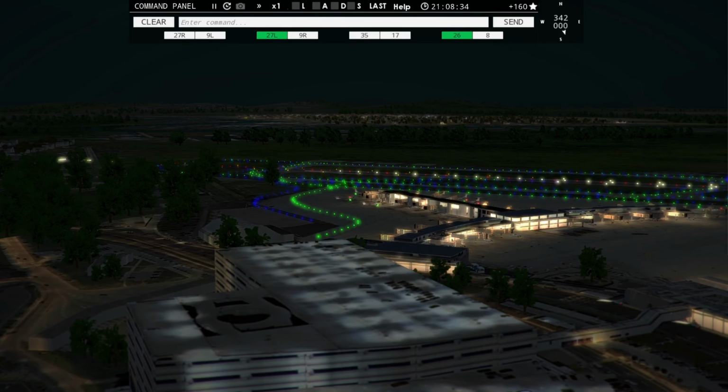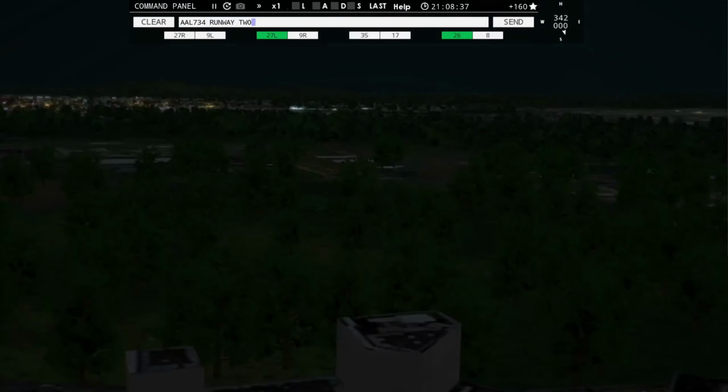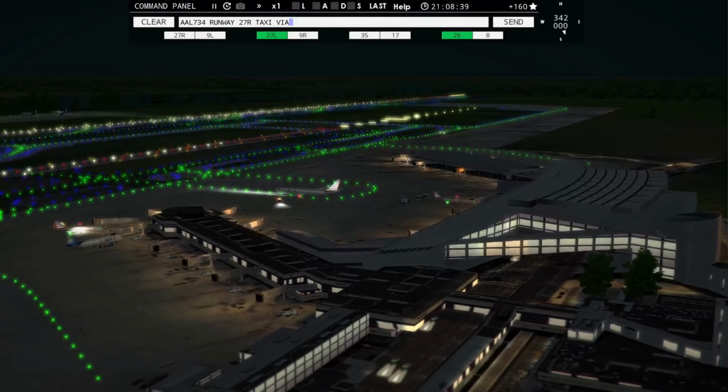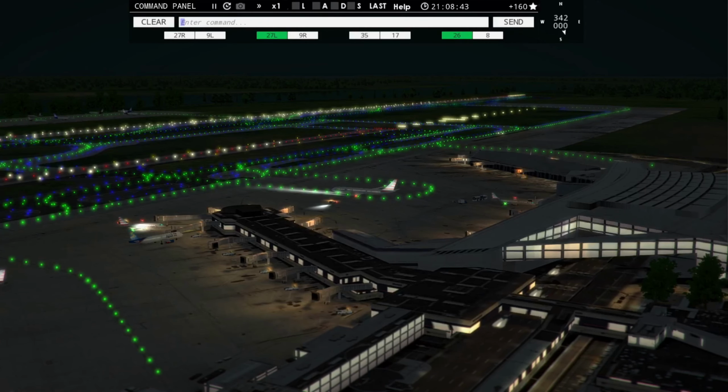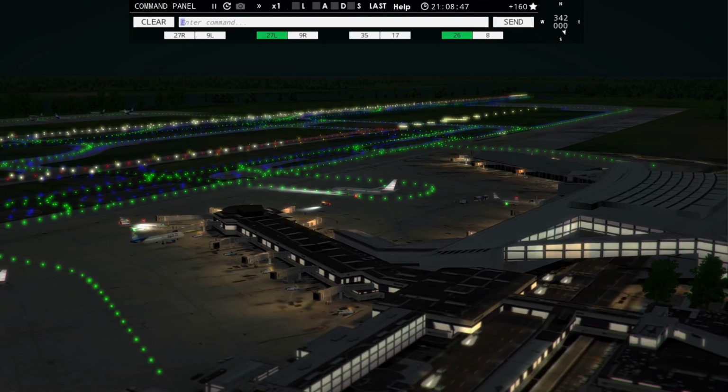Philadelphia ground, American 734 ready to taxi. American 734, runway 27 right, taxi via Kilo. Ground, 17 pushback approved. Piedmont 4811. Runway 27 right taxi via Kilo American 734.